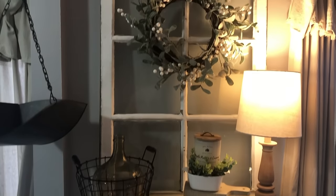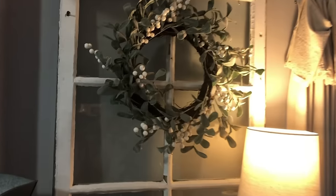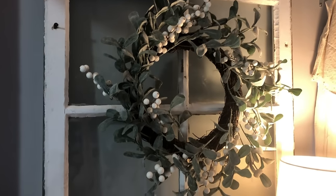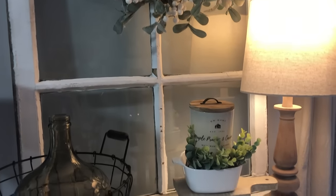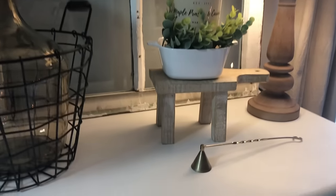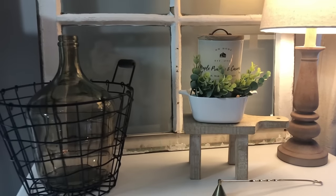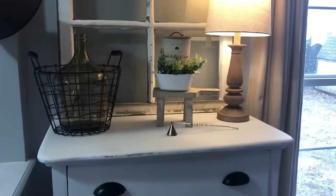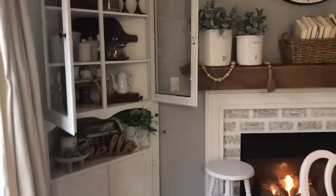I got an old chippy window with all of the glass still intact, with this gorgeous wreath on it. This lamp is from Dollar General, and I just have an old snuffer there to put out candles. So yeah, that is our dining room.